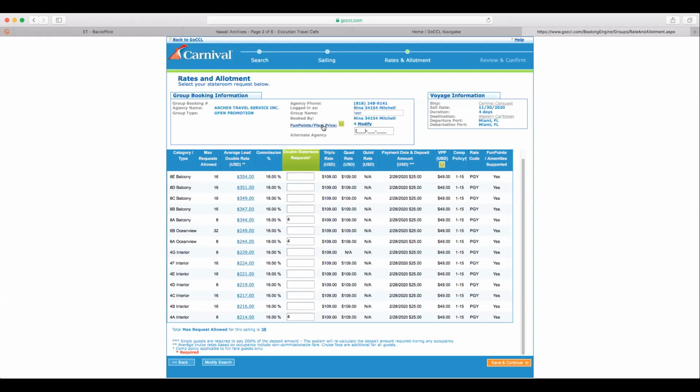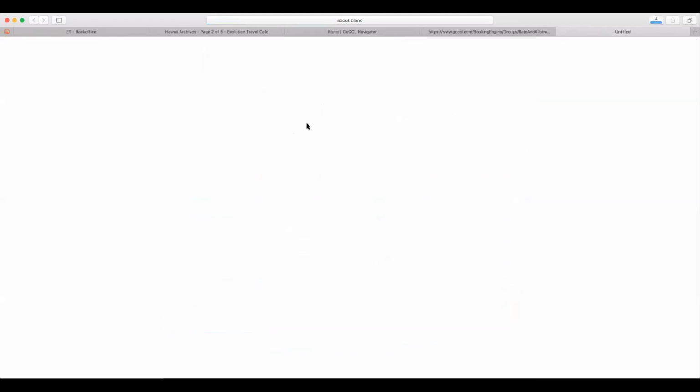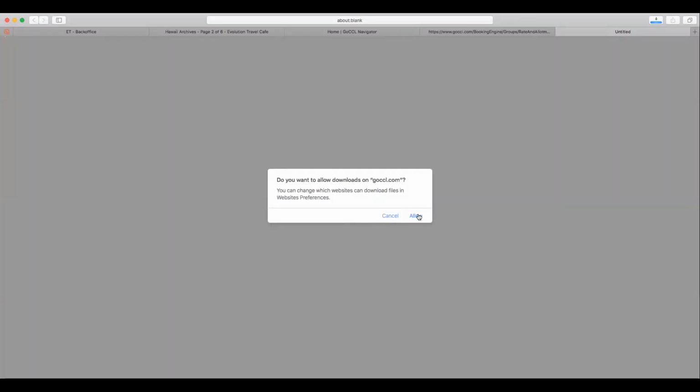So let's talk about the fun points really quickly before we go further. And you always want to check this to make sure it's the initial information that you looked at. This is the Carnival Conquest. The sailing date is November 30th, 2020. It's for 4 days. Western Caribbean, departing from Miami, returning to Miami. Let's click on Fun Points. So you can get a visual of what that looks like.